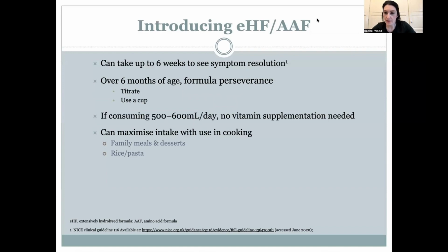If they're not taking that volume, it's worth reaching out to a paediatric dietitian or infant feeding team for advice on appropriate vitamin supplements. You can maximise the intake, particularly if the infant is of weaning age, by using it in cooking, using in family meals, making custards out of it, and using for sauces in things like pasta and rice.